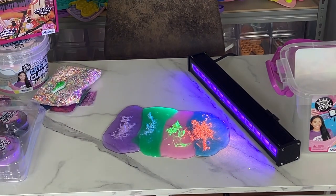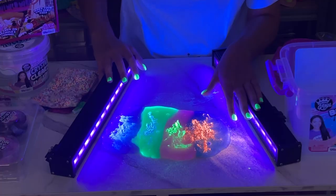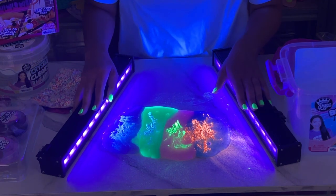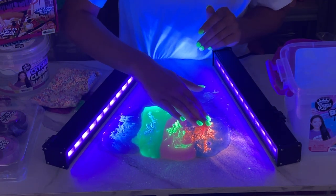We have all of our light bulbs we can build the slime into when we're done. There are seriously so many things you can do with these kits that I think that makes it just way more fun. This is so satisfying. Oh my gosh, this looks beautiful.